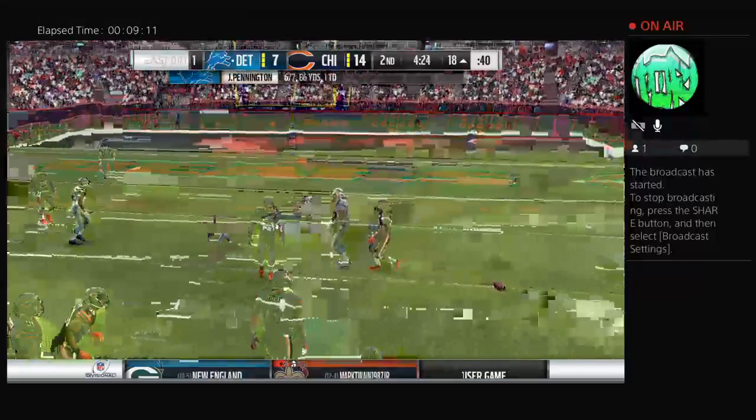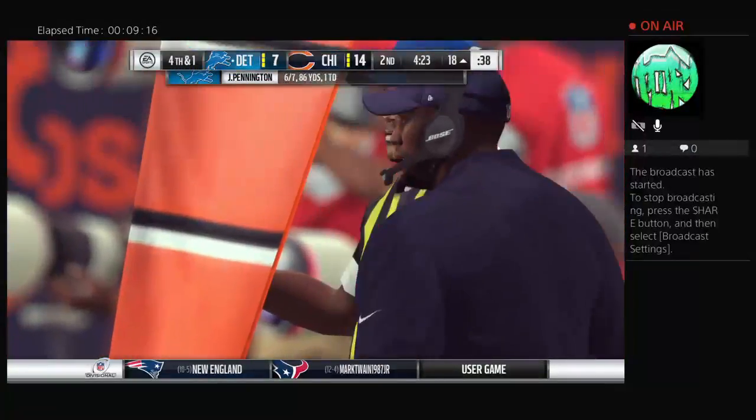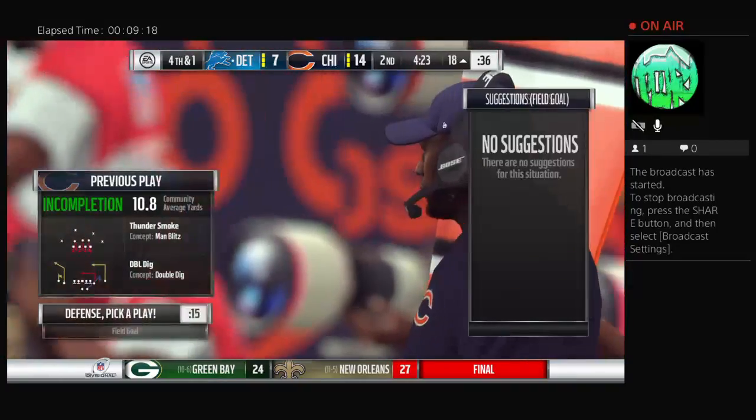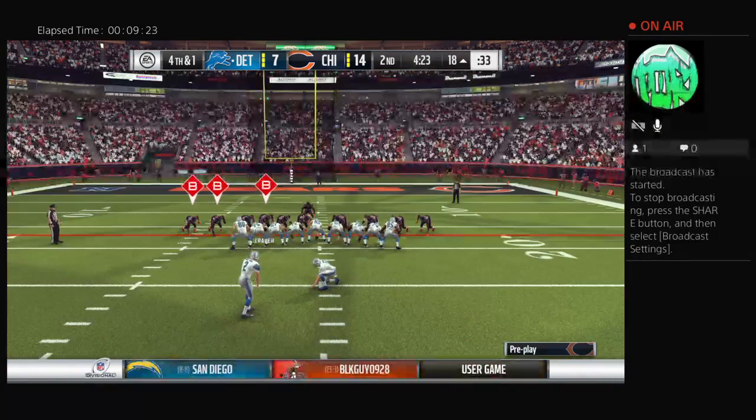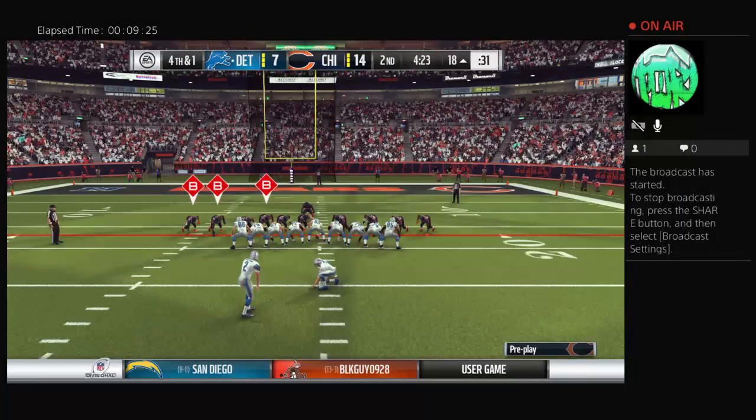They'll look to, he dropped it. Now it was tipped. Altered the ball a little bit, but he dropped it. And now 4th down. Now the Lions, they send out the field goal unit here. From the right hash, it's a 35-yard attempt.